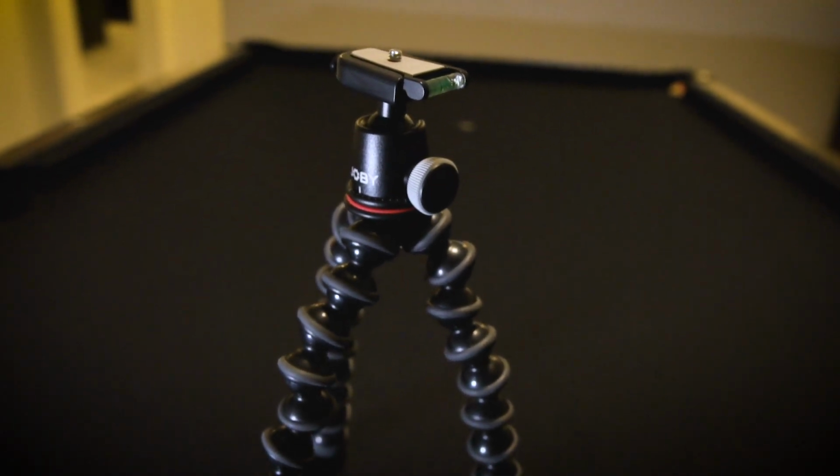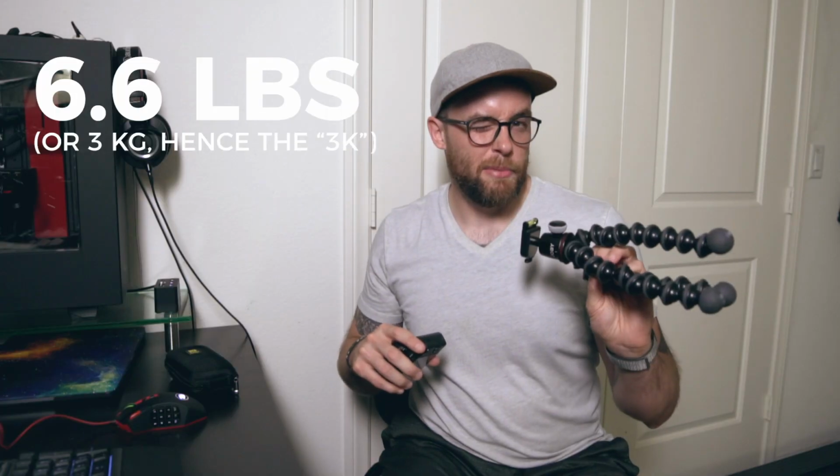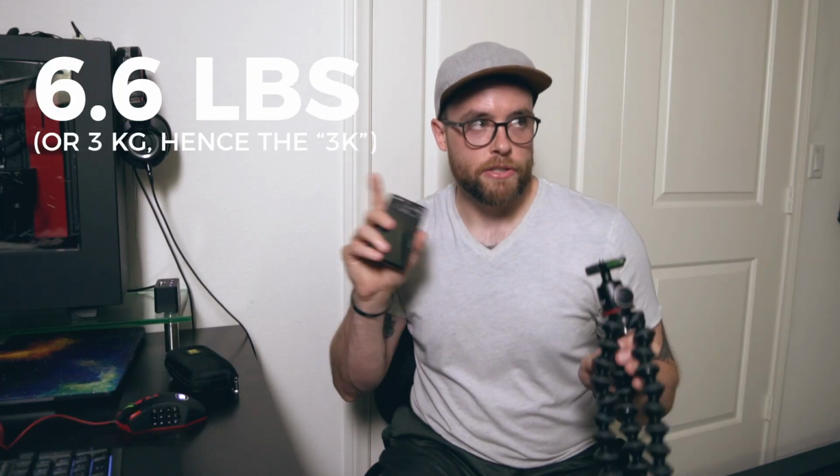Okay. All right. Well, let's see, just kind of grab blindly here. What do we have here? Oh, it's a GorillaPod 3K. This was the first GorillaPod that I got, and I actually bought it to use it with this camera, the RX100 Mark V, which I've mentioned in other videos. Fits perfectly on this thing. This thing can actually hold a decent amount of weight. I want to say it was 7 pounds. If I'm wrong, I'll throw a correction up here somewhere.